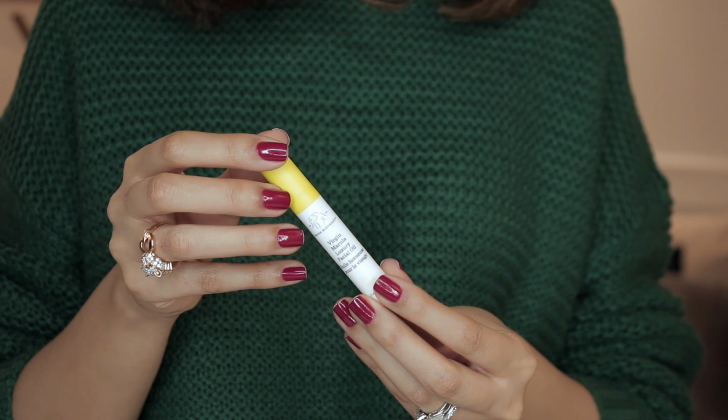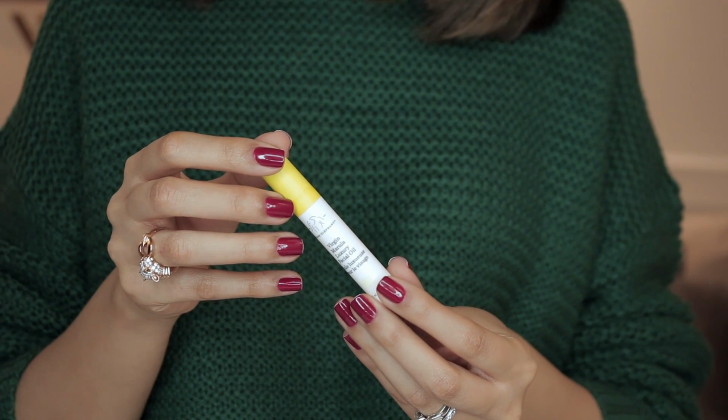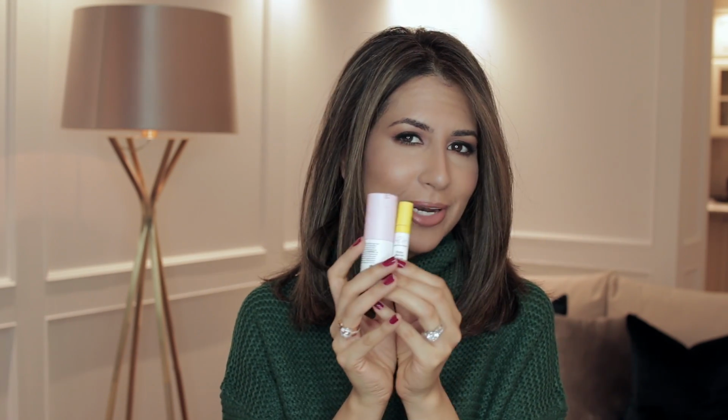In the package, you also get this little Virgin Marula Luxury Facial Oil, and they recommend applying this one after you use the facial, and it just kind of soothes your skin. It's an oil, but it's not going to make your skin overly oily, so together they work really well.